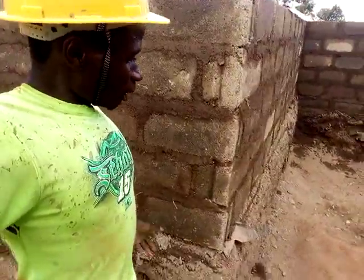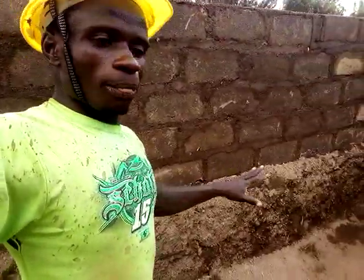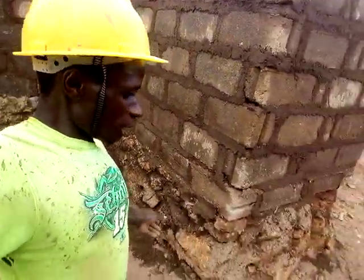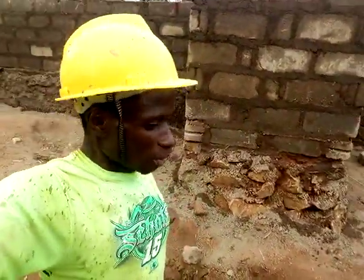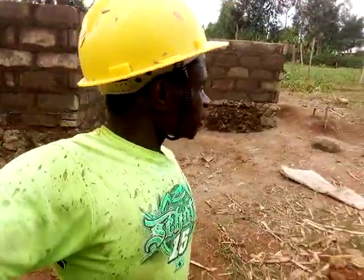We started building today, and it has gone to this level. You can see how good it is. Tomorrow we'll be moving on, proceeding. And this plan was drawn by Mayuguno. Mayuguno is the one who drew this plan. You can see how professional he is. He's the one who drew this, and he is here.